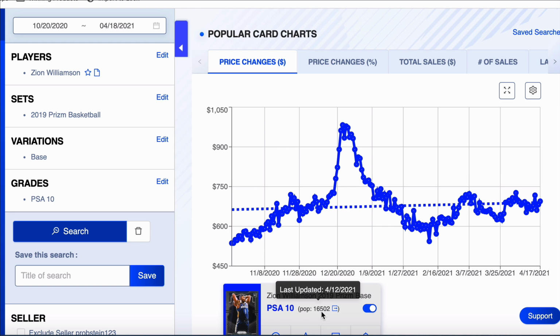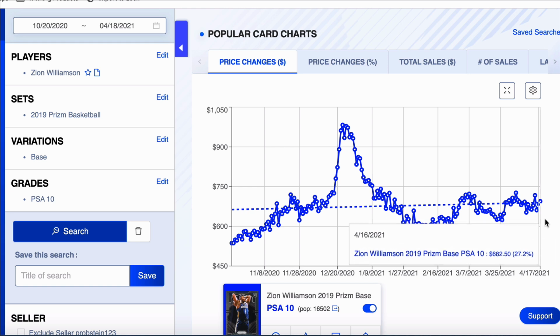rising acceleration is severely decreased because no one's sending this into PSA anymore, as PSA has a minimum $300 submission cost. The value's not there for it. Even at its height, it was never there. $300, man, that's crazy.